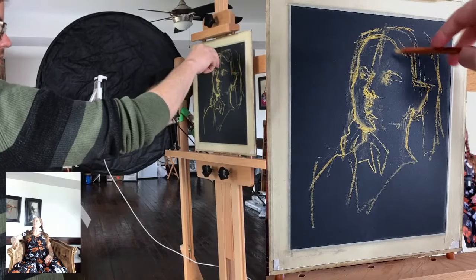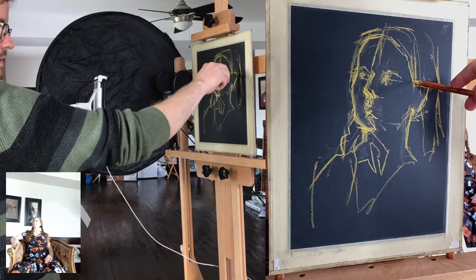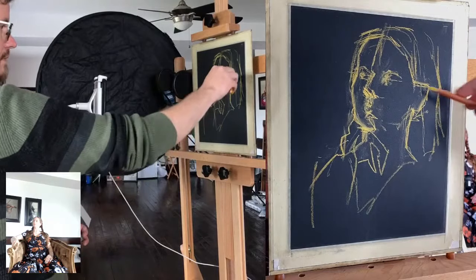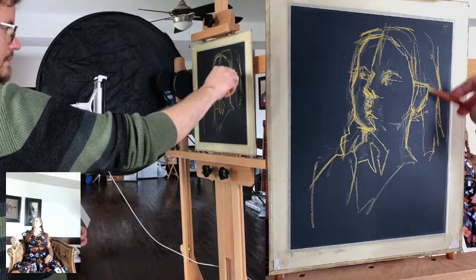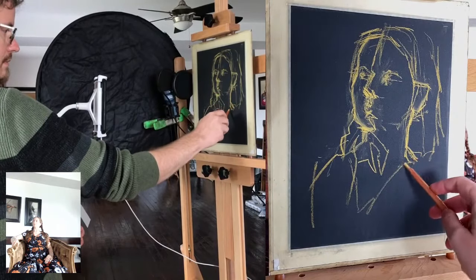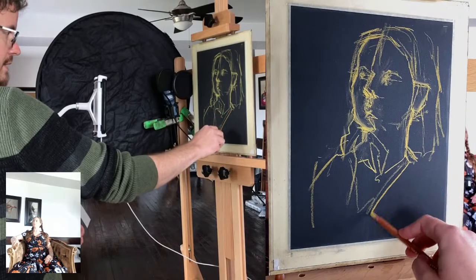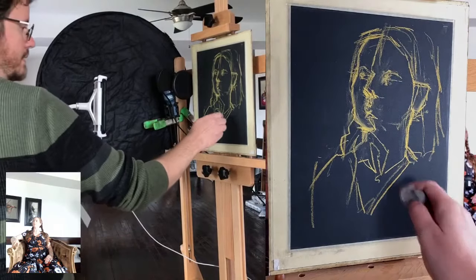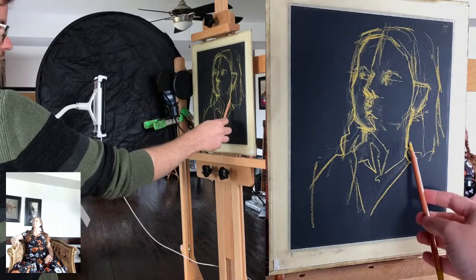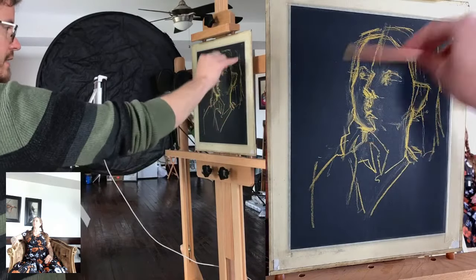One more time, making sure everything's where I want it to be. Some sense of where the shoulders lie. I don't want to get into a lot of detail there, because I want the viewer to remain here in the face.